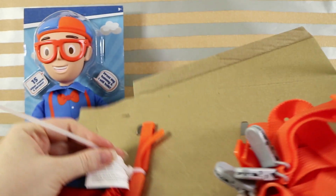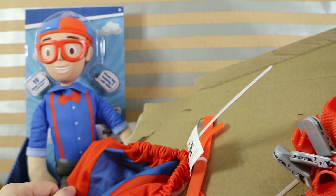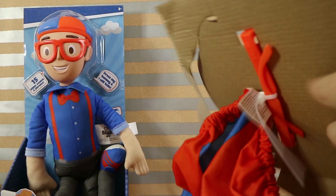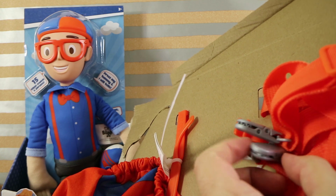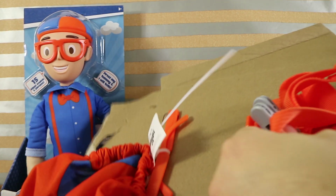We've got some Blippi glasses, which are also cable tied in. They're quite flimsy. Don't worry, parents out there, they are not made of glass. The glasses don't have any lenses or anything in them. They're just dress-up glasses. And of course, we've got suspenders, which are clips rather than buckles or belts or anything weird like that, which are also cable tied in. But I imagine that you can adjust them.